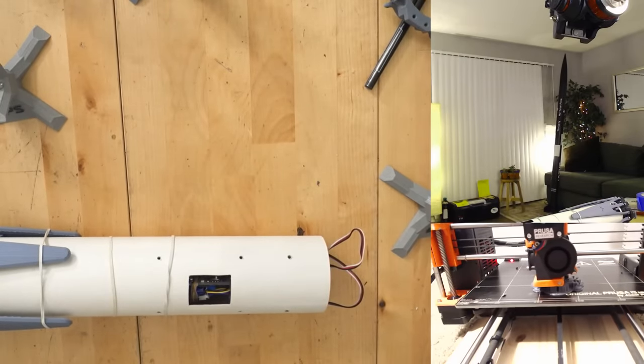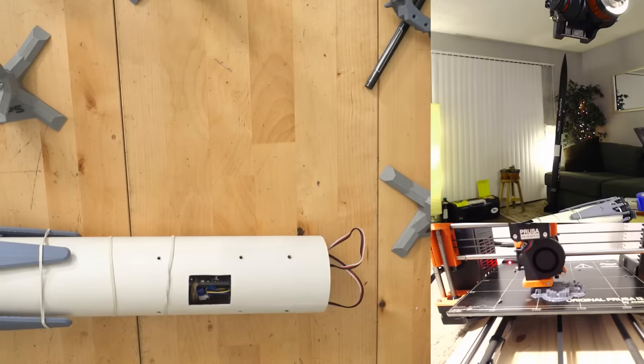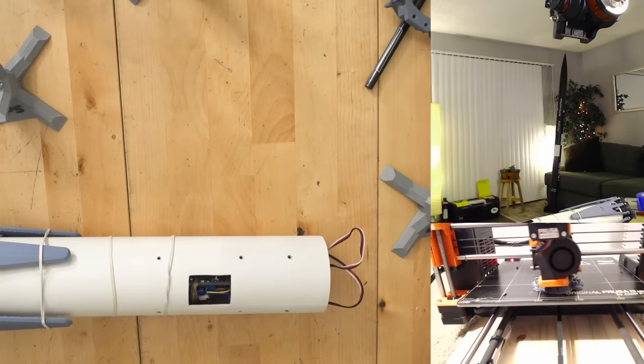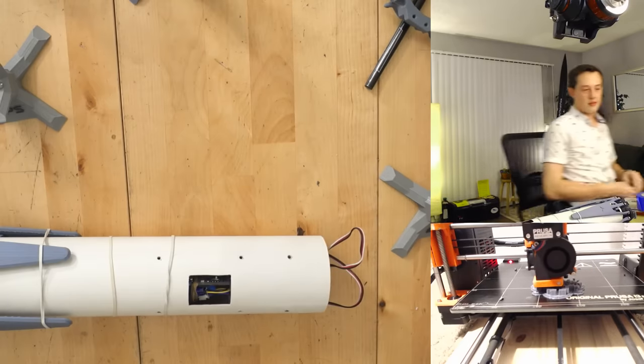I need some more screws though. Where did I put them? Screws? Where do you be? Alright, this is close enough.